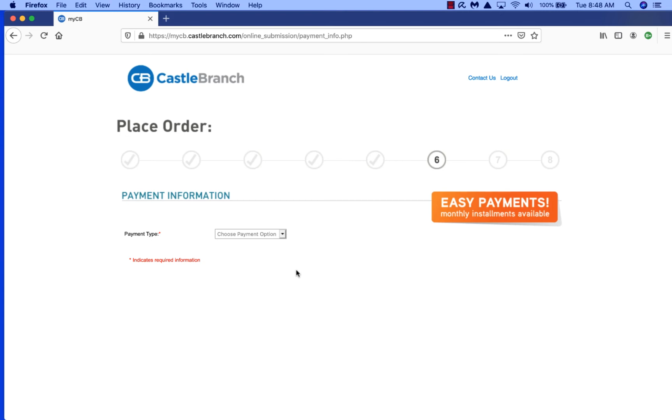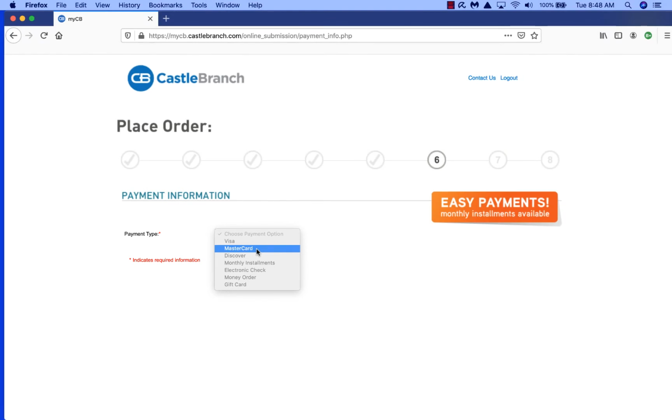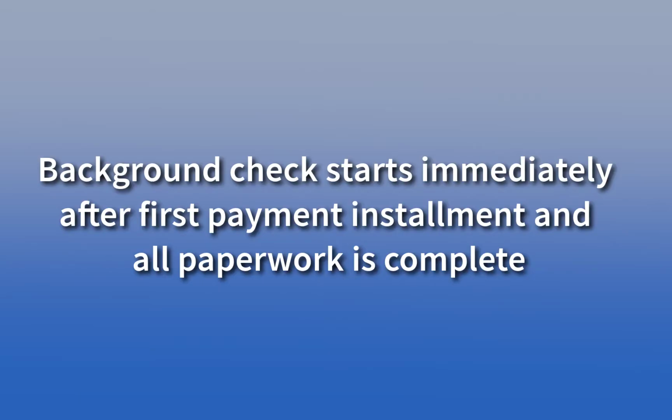Note that the background check won't move forward without payment. The best option from a timing standpoint is to pay with a credit or debit card. Electronic checks and money orders are also options, but these two options have service fees attached and require additional processing time. If paying with a Visa, MasterCard, or Discover card, you can choose to pay in 3 monthly installments. Service fees apply to this option too, but the background check is started as soon as payment for the first installment is made and all your paperwork is complete.